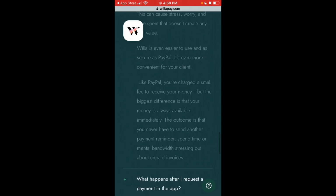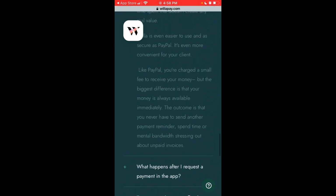Willa claims that it is better than PayPal, easier and more convenient to use. The biggest difference is that your money is always available immediately. So yeah, that's the main difference.